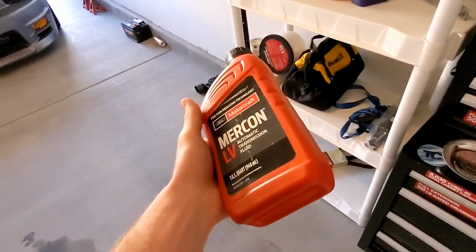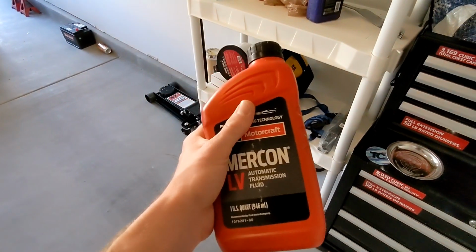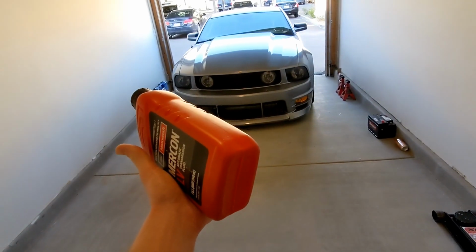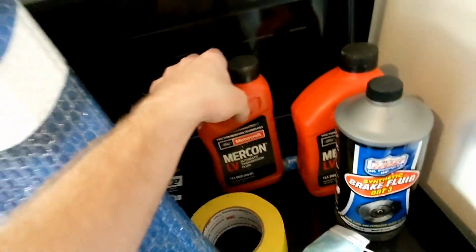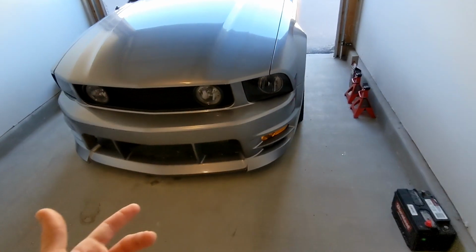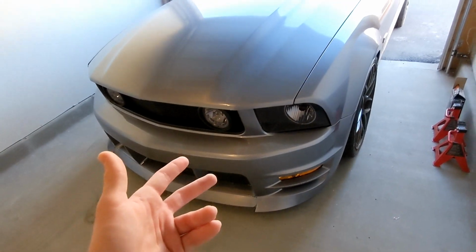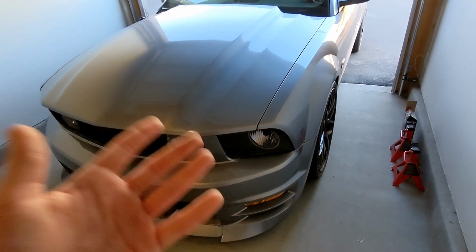Now, luckily I do carry some extra transmission fluid just because of all the crap this car has put me through with this transmission, so I can top it off. What's unfortunate about these cars is they don't actually have a way to top it off without filling it from the drain plug. So you have to jack the car up and then fill it till it starts leaking.